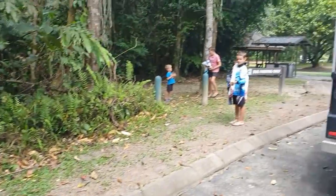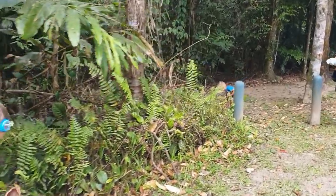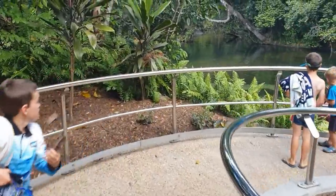We're at the Babinda Boulders, so we've parked up and we're going to go have a bit of a swim again. It's hot, humid again. It's only 11 o'clock, but it's 26 degrees and hot and humid. Kids are getting their gear on. We're good to go. Have a look at this.